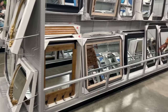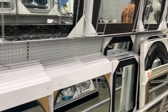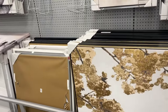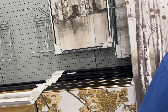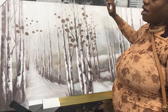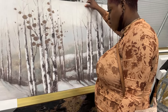Come on, Isabel. Look at this painting. That looks cute. Looking at geometry. Wow. That's nice for like an office. Mama, look at that one up there. Yeah, it's nice. I like this one, babe. This is me.